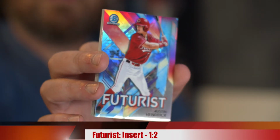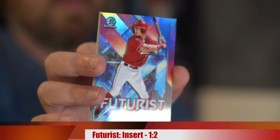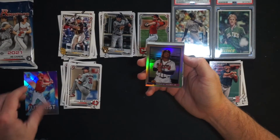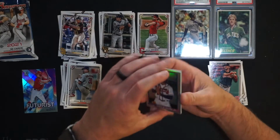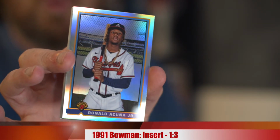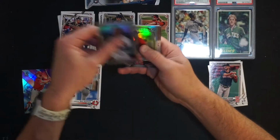He was a draft pick last year by the Reds. In the first round, I don't know where. I want to say probably in the 12, 13, 14. So the futurist, Austin Hendricks. And then there's a Ronald Acuna with the Bowman Chrome. I want to say this is the 92 design. That's cool. That's going to go into the insert pile that I will create.